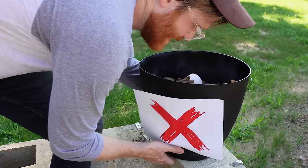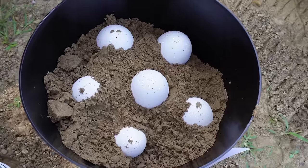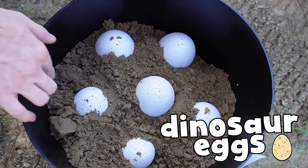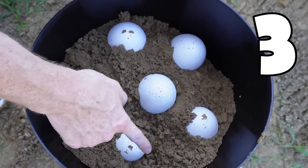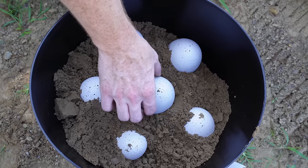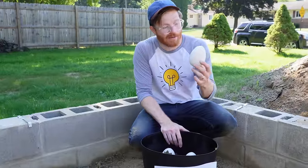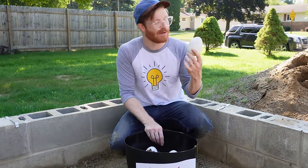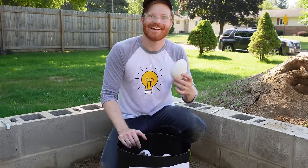Whoa. It looks like there's some dinosaur eggs in this bucket. How many are there? 1, 2, 3, 4, 5, 6. 6 dinosaur eggs. Wow, look at these. Well, maybe for the last X, we're supposed to hatch these. What do you think? Should we go hatch them? All right, let's go.